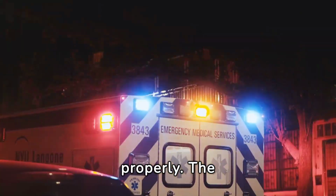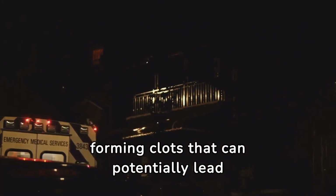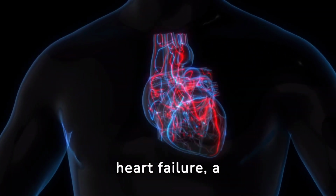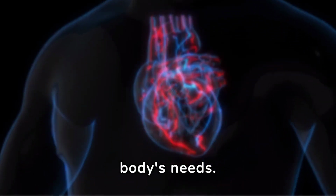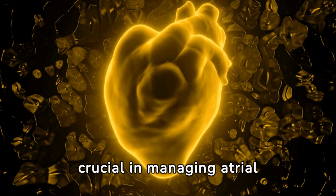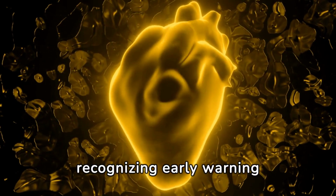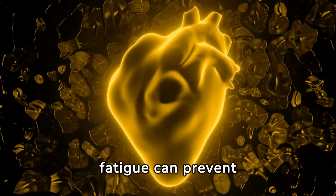The erratic heart rhythm can cause blood to pool in the atria, forming clots that can potentially lead to stroke. The condition can also lead to heart failure, a situation where the heart can't pump blood effectively to meet the body's needs. Early detection is crucial in managing atrial fibrillation. Regular checkups and recognizing early warning signs, such as irregular pulse or unexplained fatigue, can prevent complications.